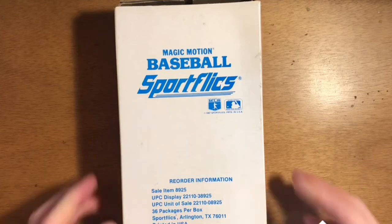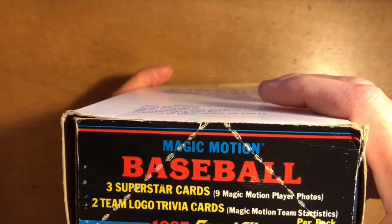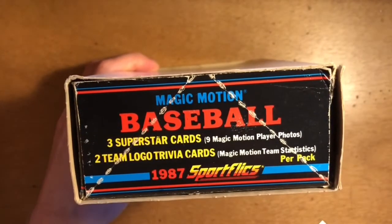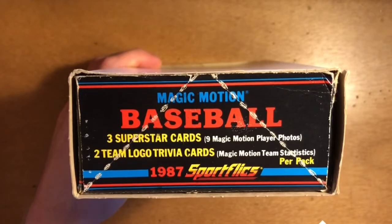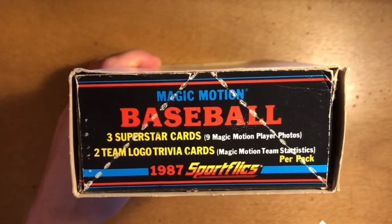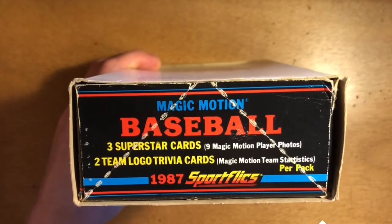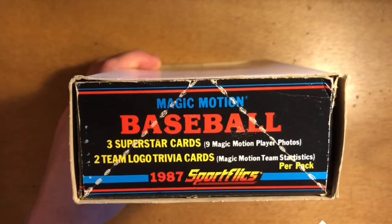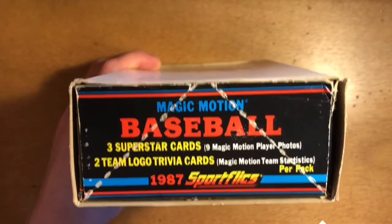So anyway, the 1987 Sportflics box, as we take a look at it here, has 36 packs. Each pack has 3 superstar cards, and we'll see really what is defined as a superstar card with some of the players in the set. Plus, each pack has 2 team logo trivia cards. So hopefully, I'm going to test my trivia knowledge and see if I'm correct, or how bad my memory is from 1986. As a set collector, I'm a little bummed because the set is 200 cards, and the maximum number of cards I can get in the box is 108. So if I end up with duplicates, it's going to be less than 108. I've never opened a box of Sportflics before, so I don't know what the collation is going to be like.